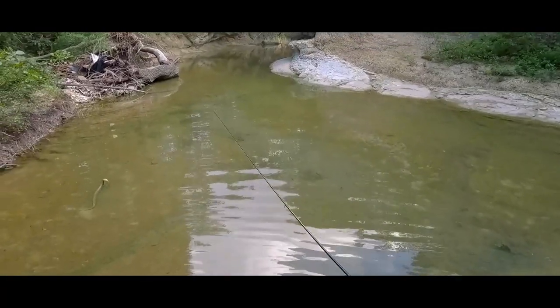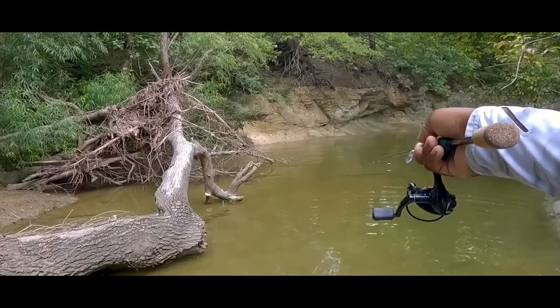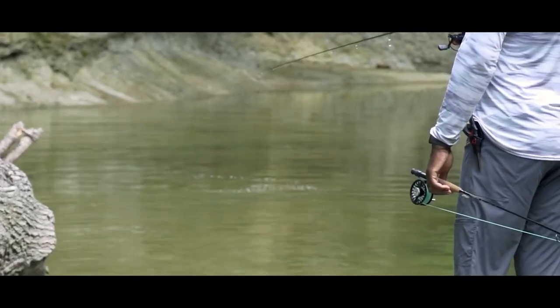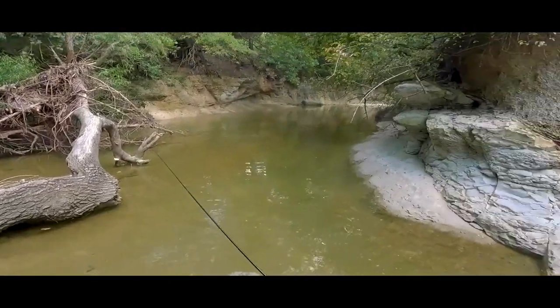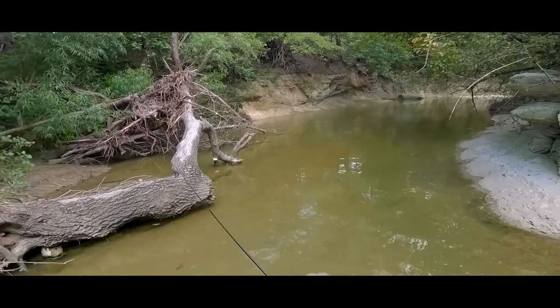A big old dead snake, holy crap. Right here, he just stuck his head, oh my God. Bro, that's a water moccasin, bro. Yes, he's swimming right there. He just went underneath that tree right there. Oh my God. I don't like that. Where'd you leave that machete at?